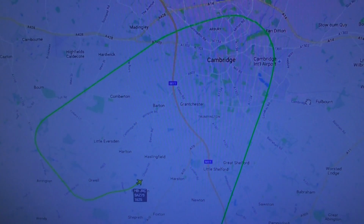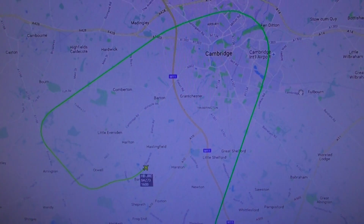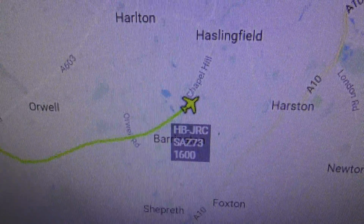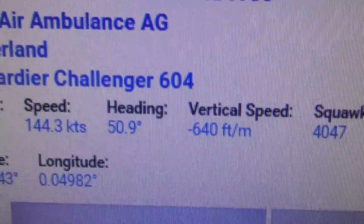Just heard a business jet fly over Cambridge. It's gone over the airport, looped round to come land at the end I'm nearer. Thank God for that, so I can get a video of it hopefully. And it's a Swiss air ambulance that looks like that.